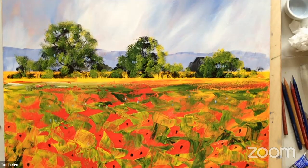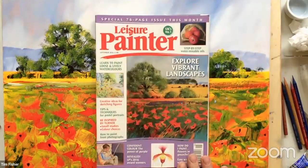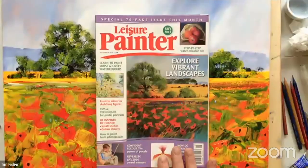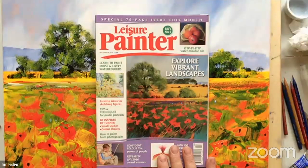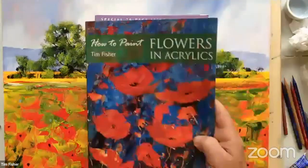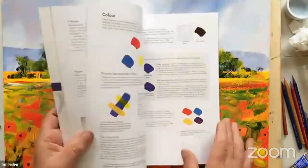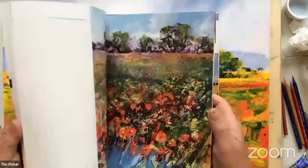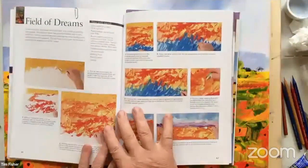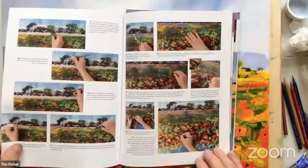This painting's got a little claim to fame in the sense that it was featured on the front cover of the Leisure Painter magazine, a very similar painting that I did, where I was experimenting with some new acrylics that have come out. You can also see it if you've got this book, How to Paint Flowers in Acrylics. I cleverly put a paper clip inside to find the page. If you go into this section, this actually has all the stages of the painting.